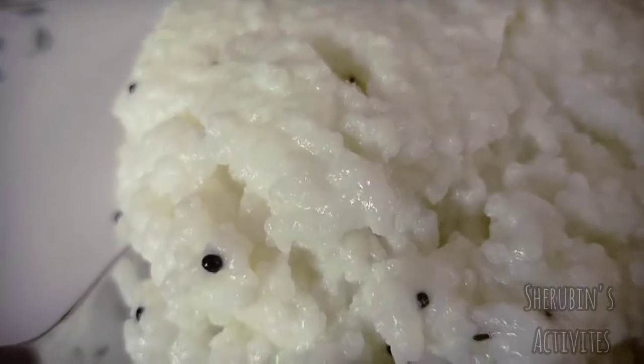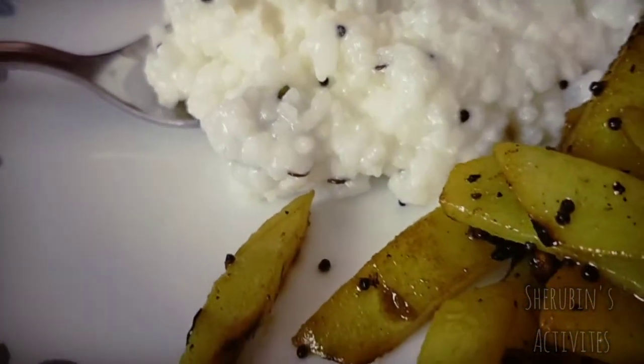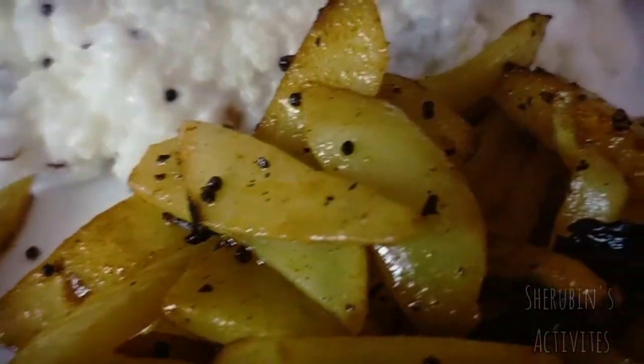Then it was time for lunch, so I thought I could complete the drawing later because it was incomplete. So I had curd rice and this potato fry for lunch.